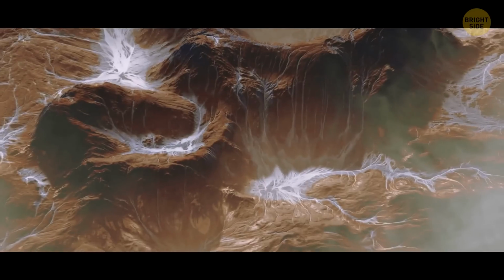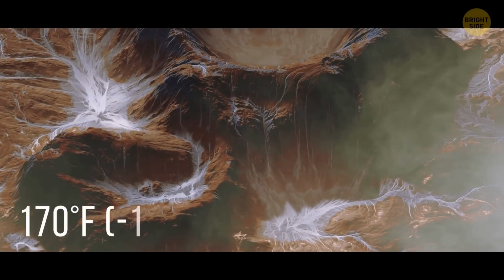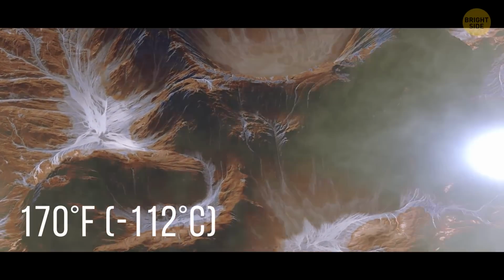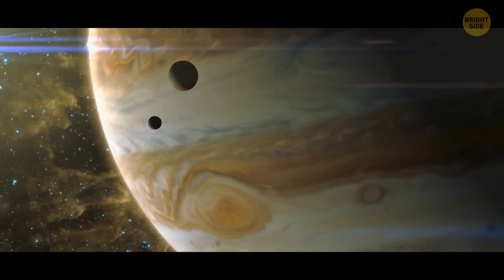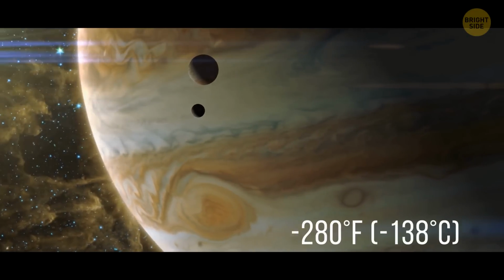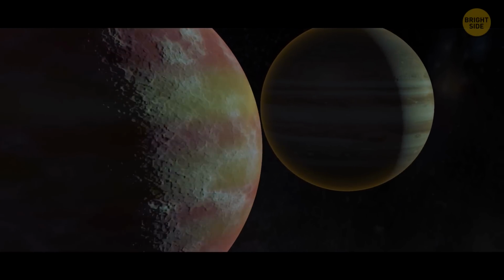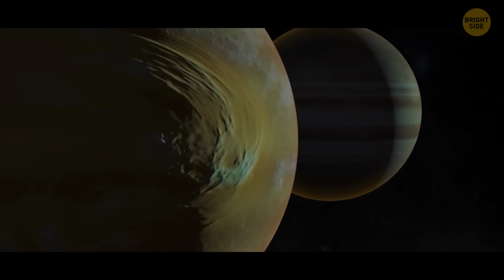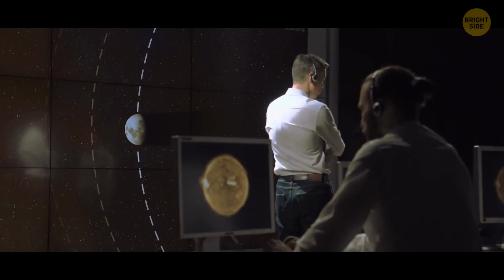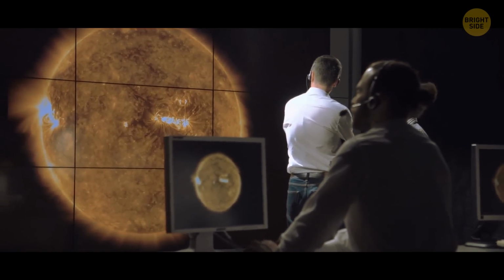But that's not all. The temperature on this world is surprisingly mild, averaging at a balmy 170 degrees Fahrenheit. For comparison, the temperature on Jupiter and Saturn is around minus 280 degrees. It's like a bridge between the giant exoplanets we've found and our Jupiter. But the question remains, how did this planet get to be so different? Scientists are still trying to figure that out. Let's hope that we get some answers soon.